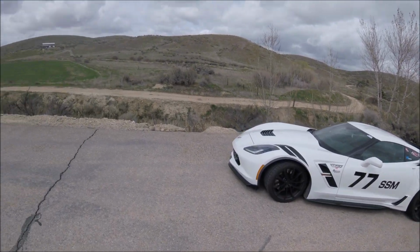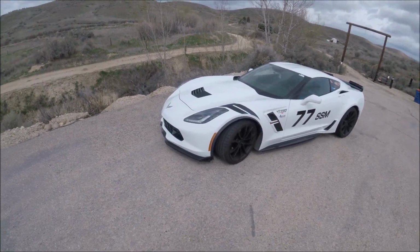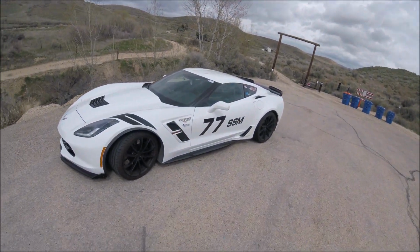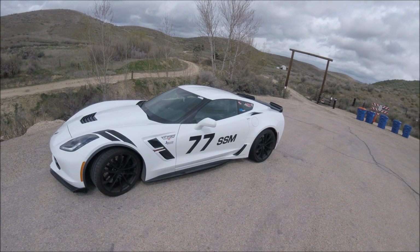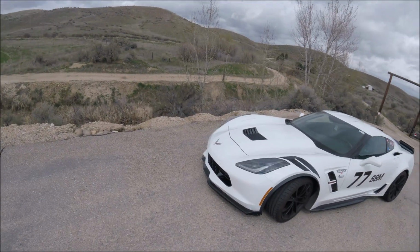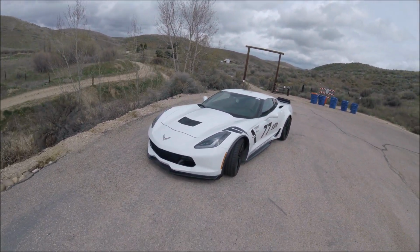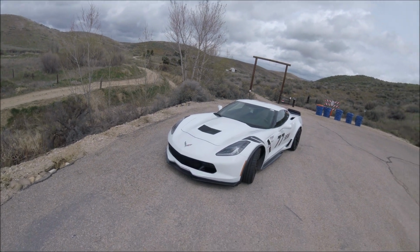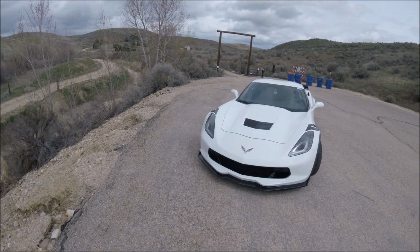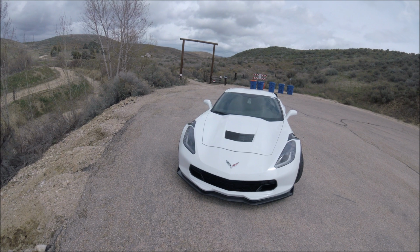I can stay in the power band all the time. I don't have crazy RPM drops like before between each gear change, so it's a lot better. And the longer first gear in fact is way more manageable than before, because before the car was struggling for traction anyway. So this longer first gear is better. And the second gear, which was way too short before, is now the perfect length.